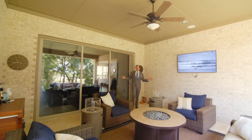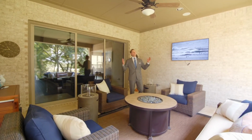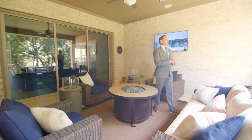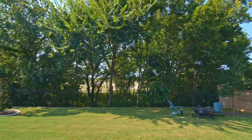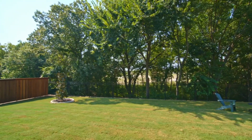Now it's time to walk outside and experience my favorite part of this property. The covered patio with all of the seating space. You've got plenty of shade in the Texas sun and spectacular views of all of the trees and creek that sit behind us, which make this an awesome place to hang out all year long.